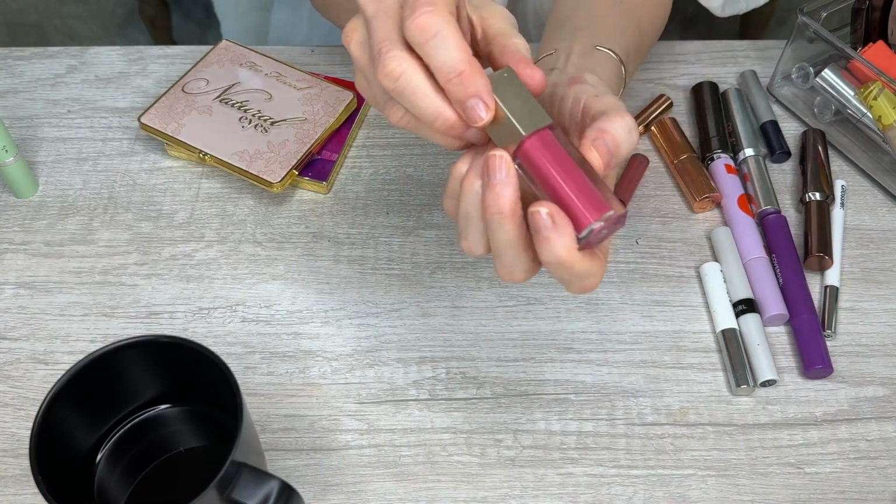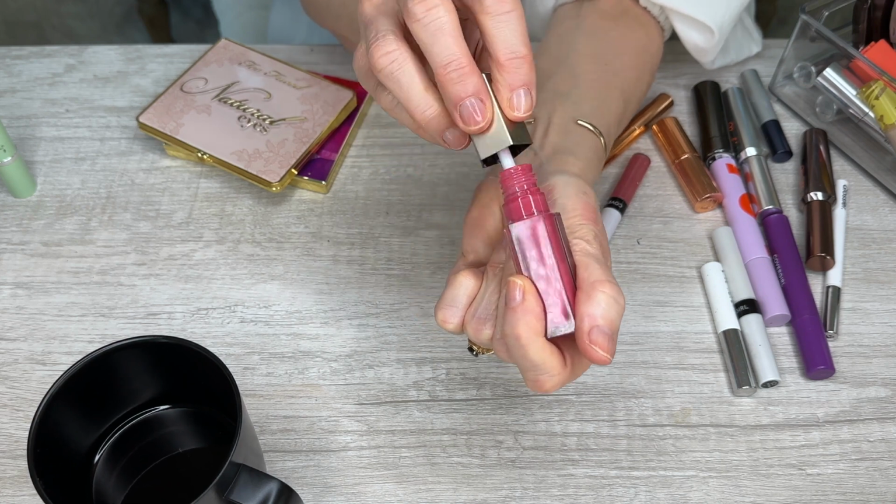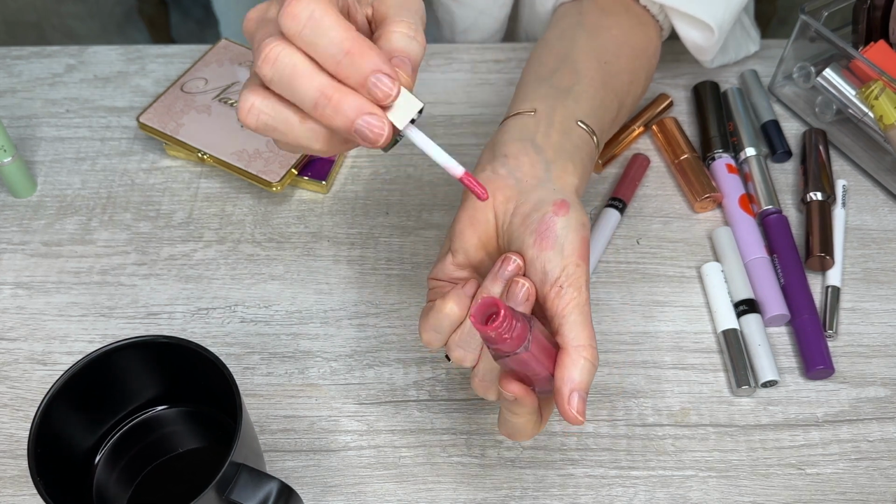Let's talk about the Eye Method lip gloss. I actually really like this lip gloss.